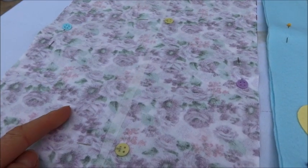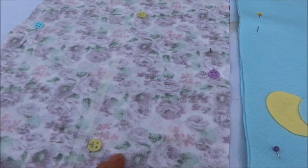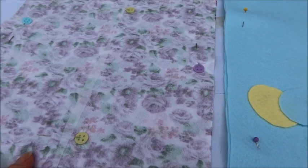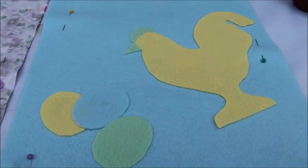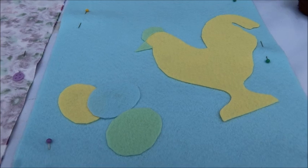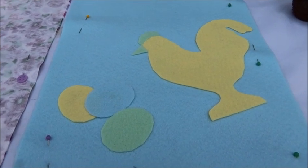Alright, so I have put lightweight interfacing on the lining fabric because the lining fabric was a little bit too thin compared with the felt, which is more rigid. And there we go, a little bit of a cute design there with a little hen with her eggs.